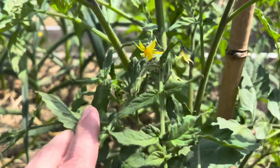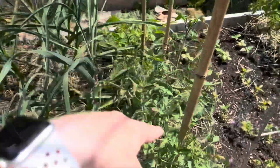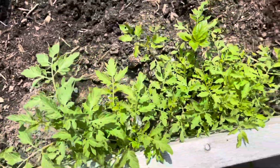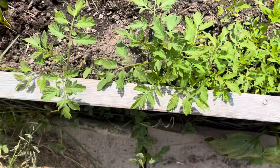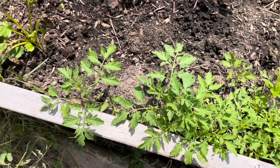These are some of the midnight Romas from Row 7 Seeds. So I'm super excited about that. This whole row is Romas. So I have 2 of the midnight Romas and 2 of the San Marzano. Here we have some volunteer tomatoes. I really need to thin those out. Pretty sure it is the blueberry cream from Baker Creek, but I don't remember.